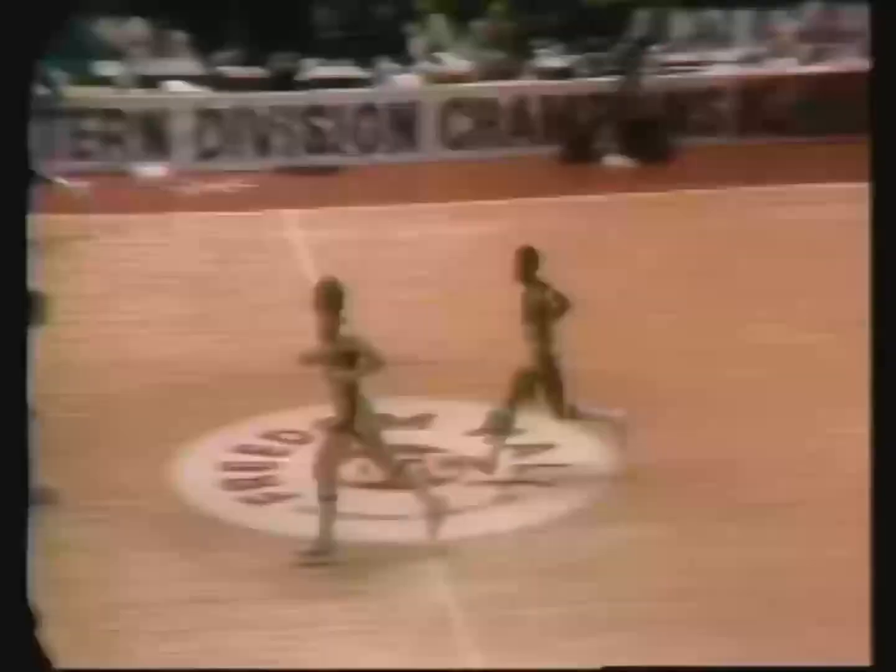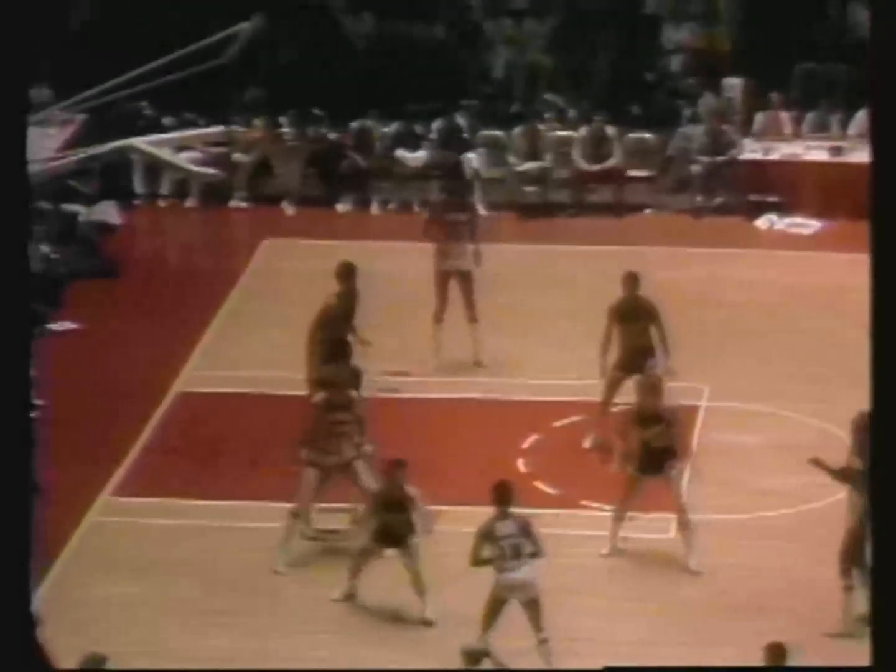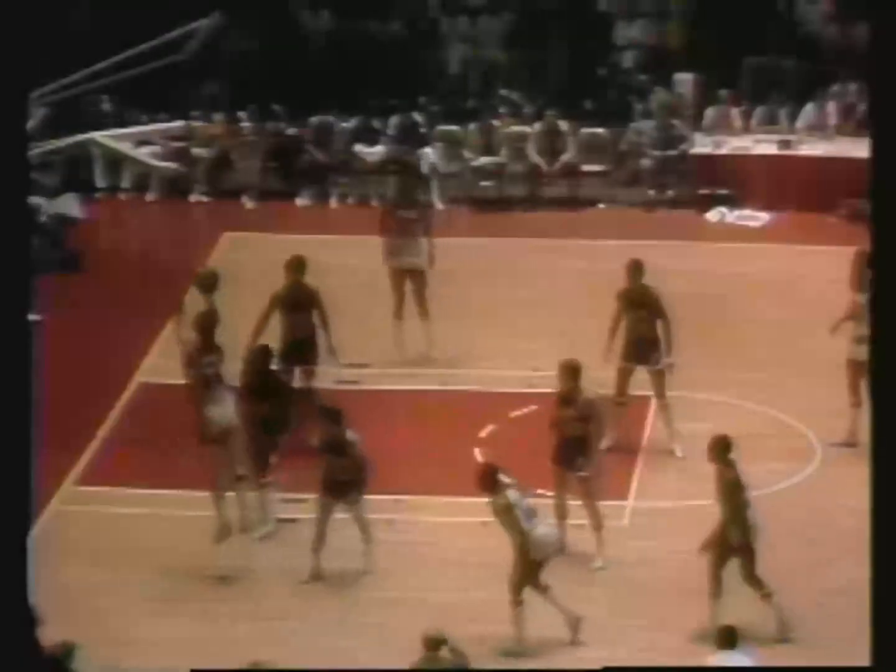You could see Bert Averett saying, give me the ball. Yeah, I was making a tattoo on his numbers, on Gilmore's numbers. I don't know if you can see that on your screen or not, but he was tapping on the back, rat-a-tat-tat, trying to get that ball back. They don't want the big guy handling it on the dribble.